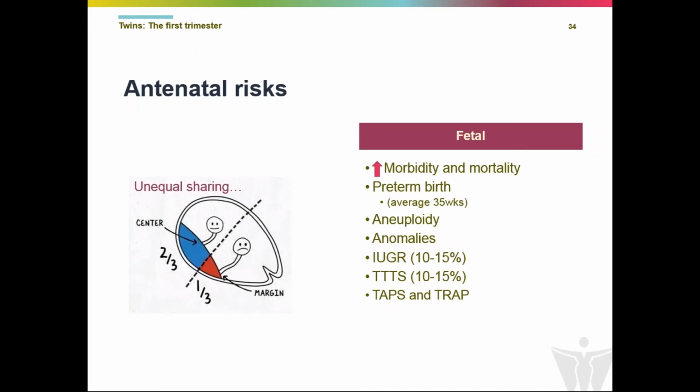For monochorionic twins, twin-twin transfusion syndrome is a unique complication that occurs in 10 to 15% of those gestations. And less commonly, but also noteworthy, is twin anemia polycythemia sequence and twin reversed arterial perfusion, which are, like I said, less frequent, but complications that we as MFMs sometimes see and manage in a monochorionic gestation.